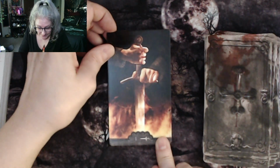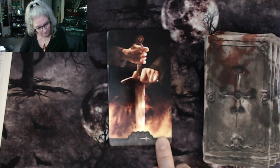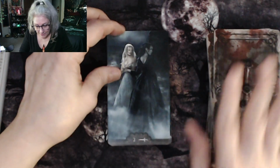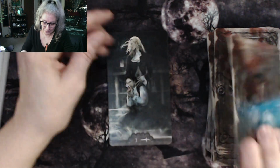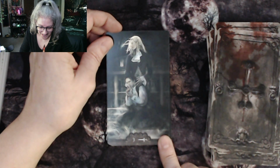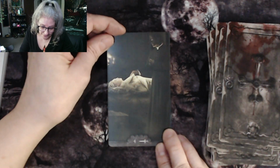Now we've got the ace. This is war, right? Yes, bloodline of war. There's the 2. I like the light and dark play there. Here's the 3. Is this Lestat? And what's his name? Yeah, I think it is. Absolutely. Here's the 4. Now that definitely looks like a 4.